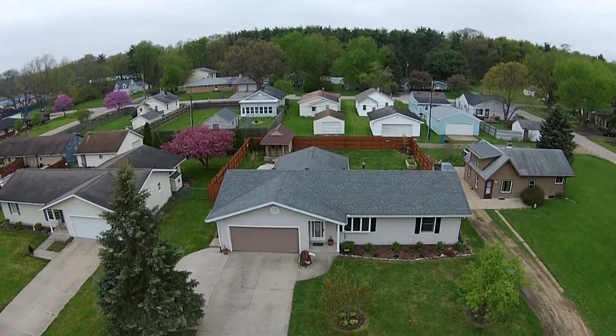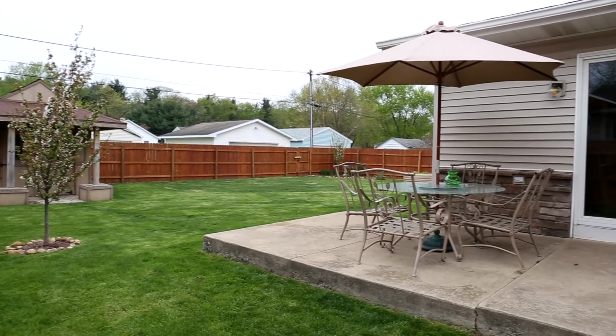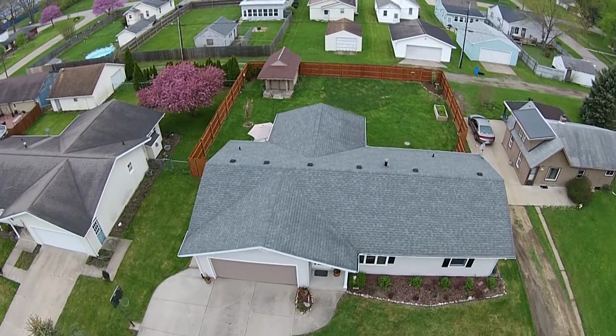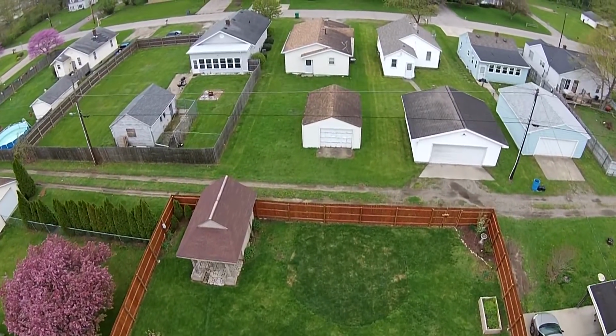Let's go to the back patio. It's right off the sliders from the second family room with the vaulted ceiling. So here we are in the patio. And look at the great landscape work they've done, the stonework on the house. And look at this great shed that the owner had built. And look how much space you've got back here.